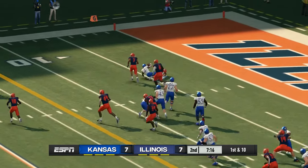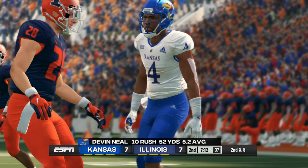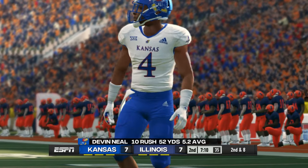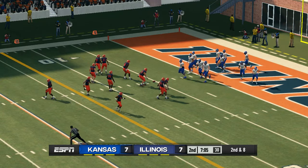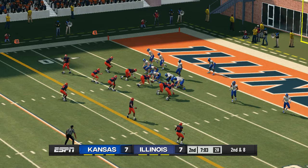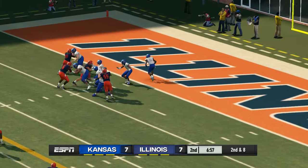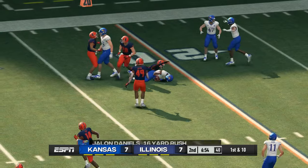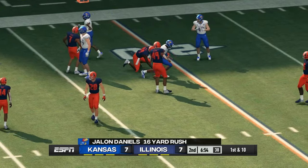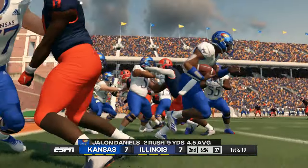Gives it to the back. Gets to about the 5 yard line. The running back gets two on the carry. They line up at the five. It's second down. Scrambling around. Tackle around the 21-yard line. First down.